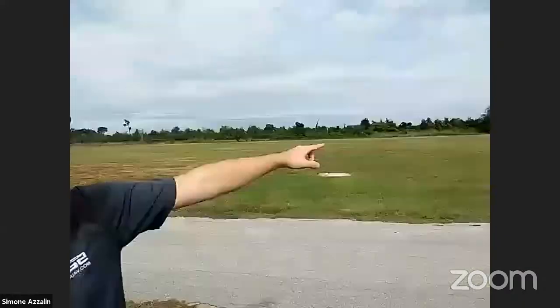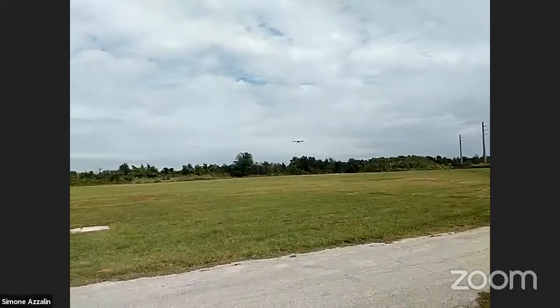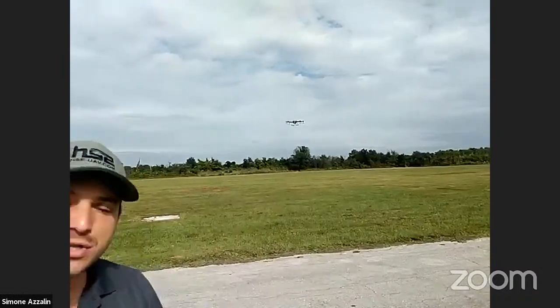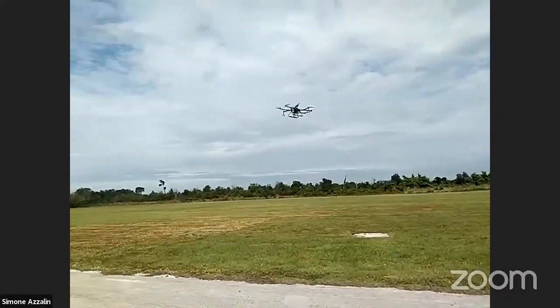Oh, guys, you can see it's returning to launch now. So it's finished, it's climbing up, and it's going to come back to where we started. With the spray systems essentially being separate front to back, it's actually possible to use 2 separate products in the tanks. We'll have it land. I'll discuss that a little bit more and why that would be useful.